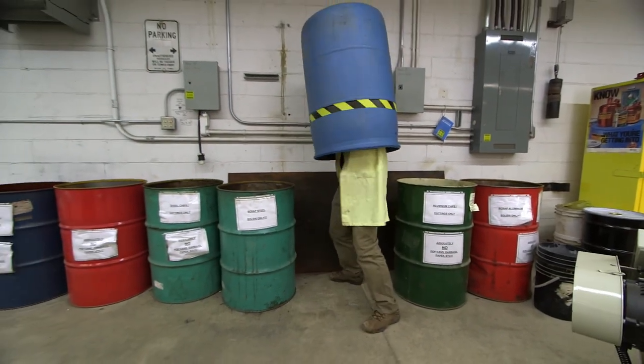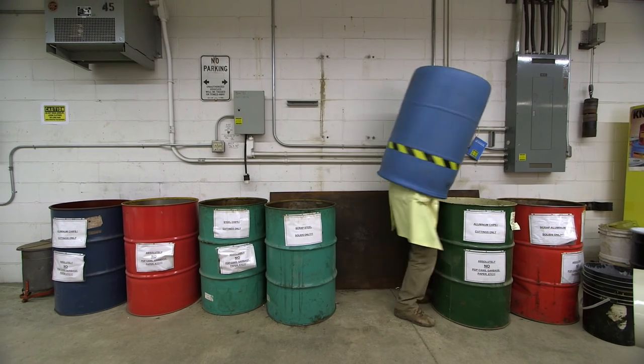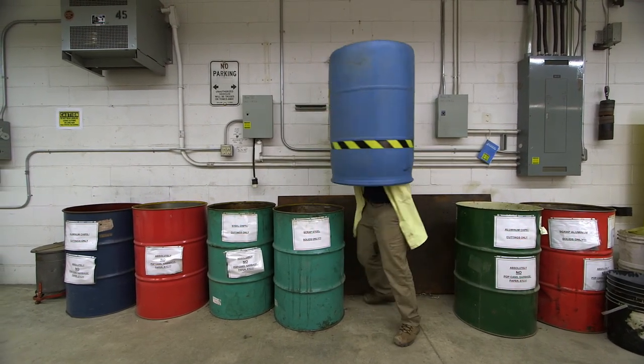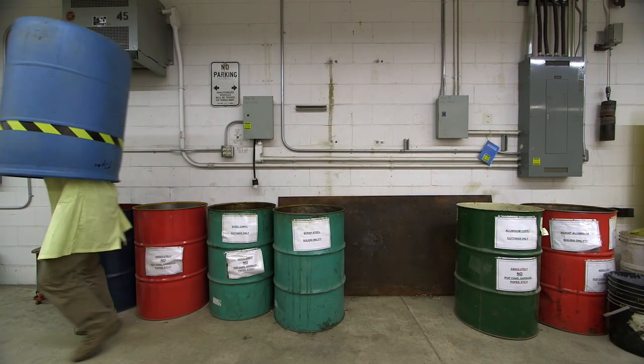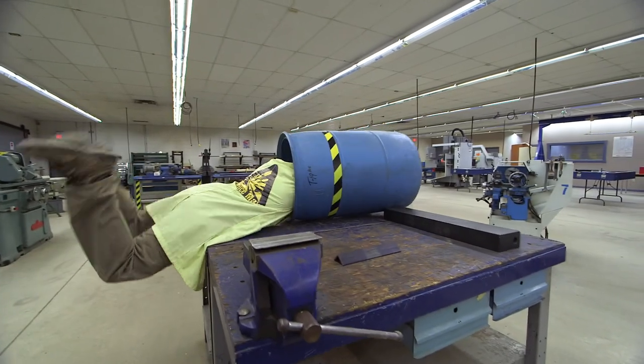Okay, who turned out the lights? Ow, what was that? Why is this room so small, and only going down to waist level? This is the weirdest room I've ever been in. Where am I? What's going on?